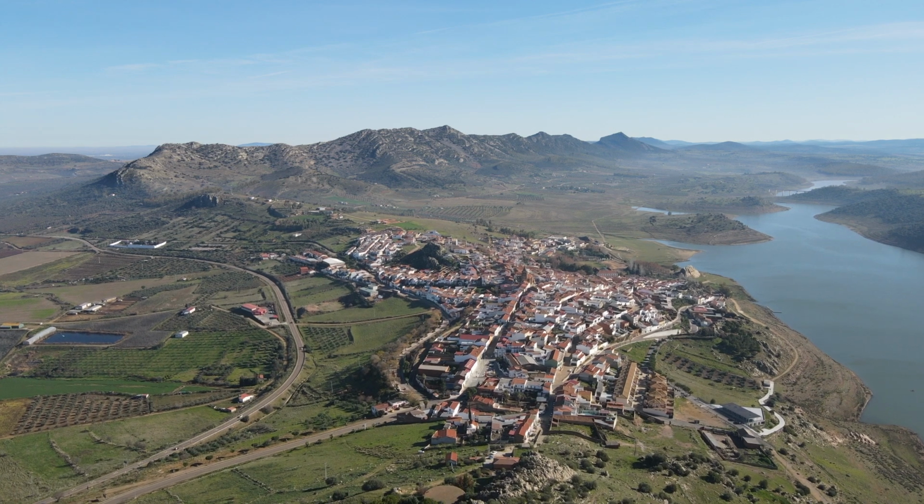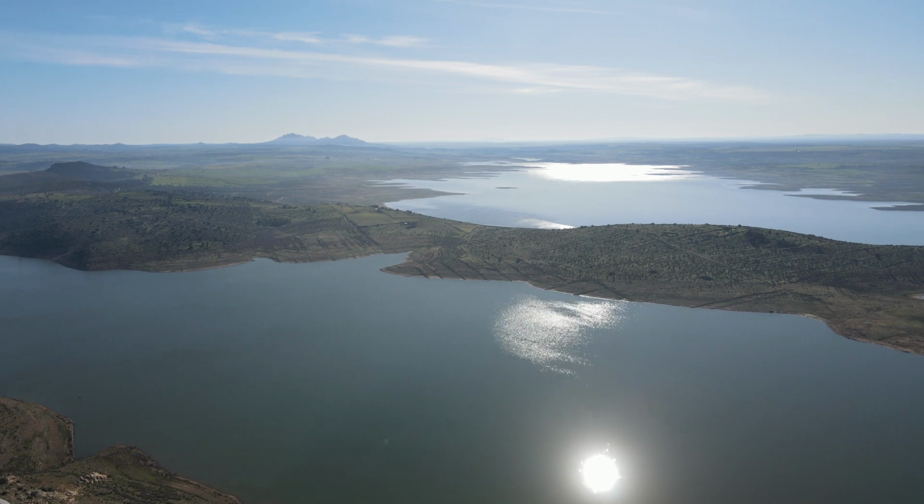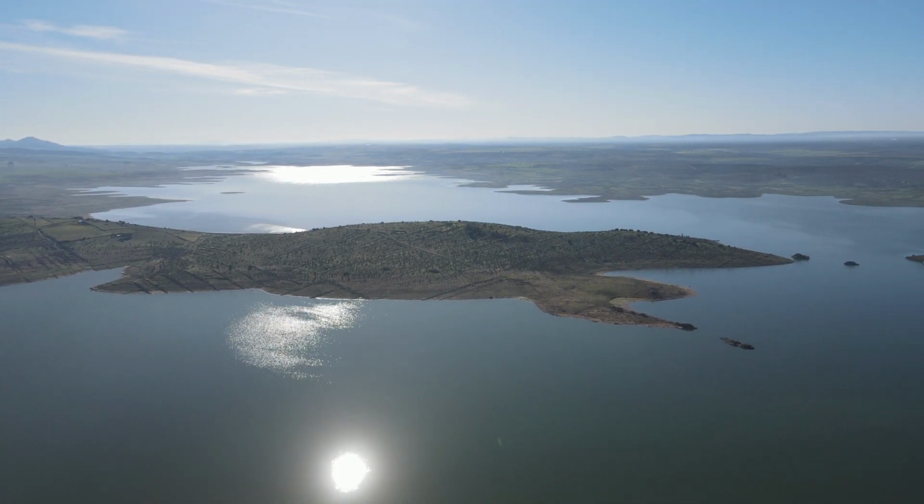We were able to fly the drone up here for a short time, and we really recommend that you bring a drone if you do have one. As you can see, it is absolutely spectacular.